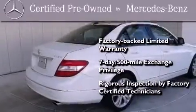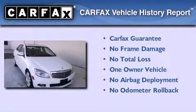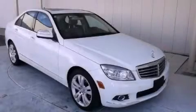Consider it with confidence. This Mercedes-Benz has had only one owner, and it qualifies for the Carfax buyback guarantee. Contact us today to arrange your test drive.